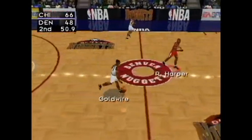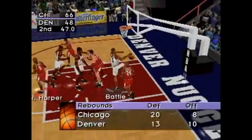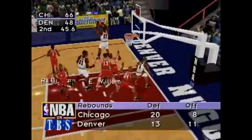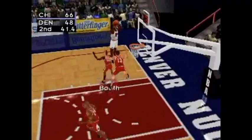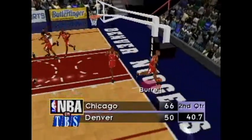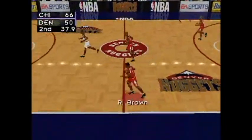Inbound pass to Goldwire. He shoots from long range. Pulled down by Battie. He misses the two. Board made by Williams. He takes the fadeaway jumper. Nice shot. 40 seconds to go in the half.